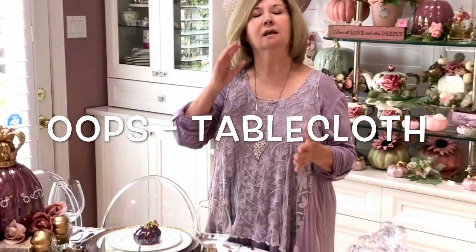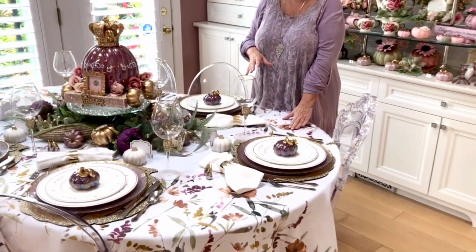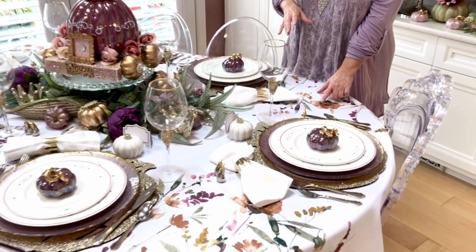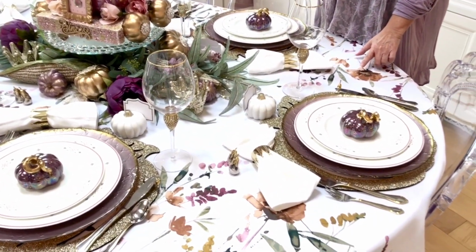Now, this particular tablescape, I started with this really pretty placemat. And this placemat I found at HomeSense last year, but they have it again this year, I noticed. So I thought, how great is that?